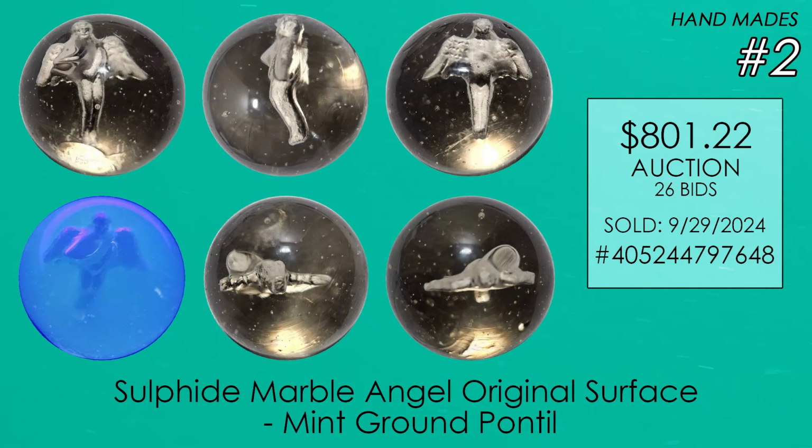Coming in at number 2, we have a sulfide marble, angel, original surface, mint, ground pontil, sold on September 29th via auction after 26 bids for $801.22. Again, I think that the seller incorrectly labeled this marble, as it obviously seems polished and I don't see any remnants of any pontils whatsoever. We also again have a bit of that UV haze. Still a wicked cool figure and a nice sulfide, and I hope the buyer is satisfied with their purchase.